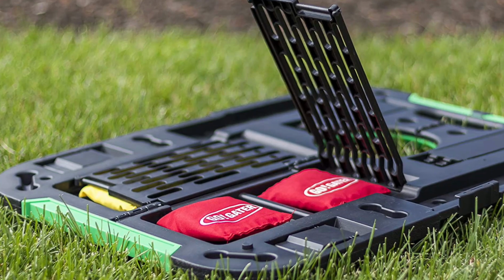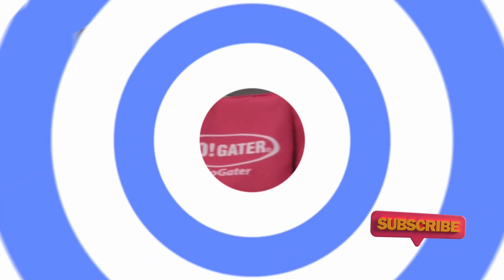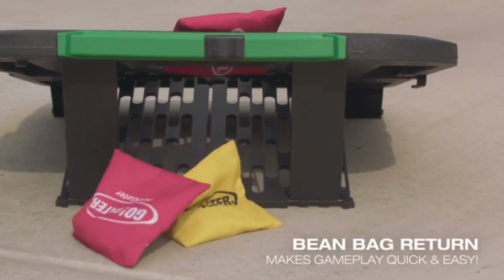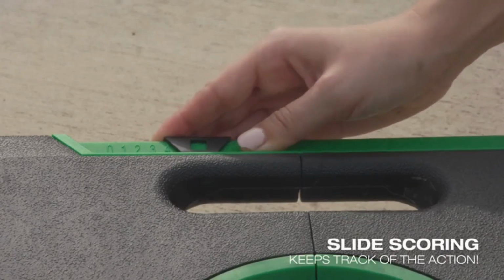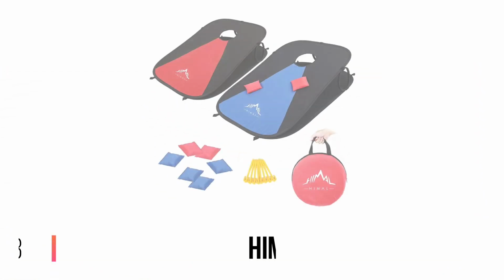When the game is over, the portable carrying handles and inner storage compartments make for easy transport and storage. It also features a built-in scorekeeper so that you can keep track of the fun. This game is perfect for kids of all skill levels and is a great way to get the family outside and to move. Number 3.